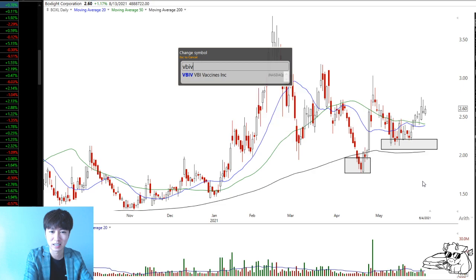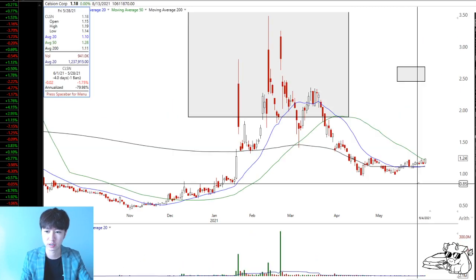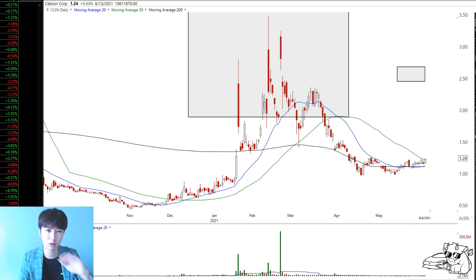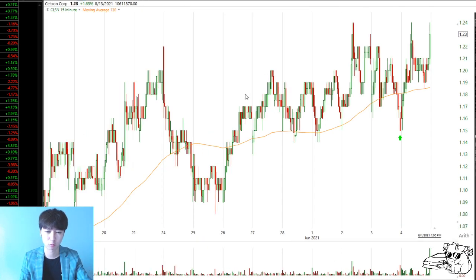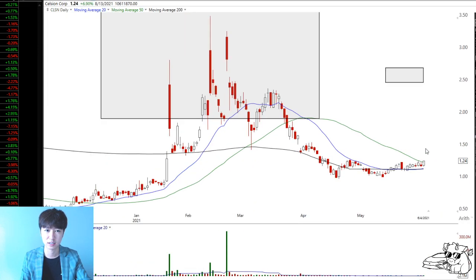Let's see if there's anything that's not day tradable. I think the ones that I'm showing you guys are all good. Yeah, these are all good. They might trade weirdly, but it's easy to liquidate these stocks. So for day traders, I think these are fine, right?